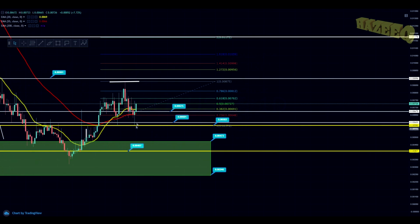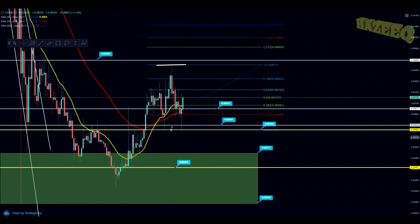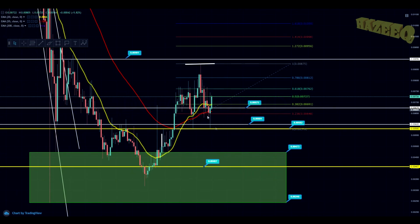We're just getting started, bouncing off the 55 EMA, creating this nice double bottom. This is a perfect double bottom pattern in my opinion, guys. So the chances of this playing out are pretty high.